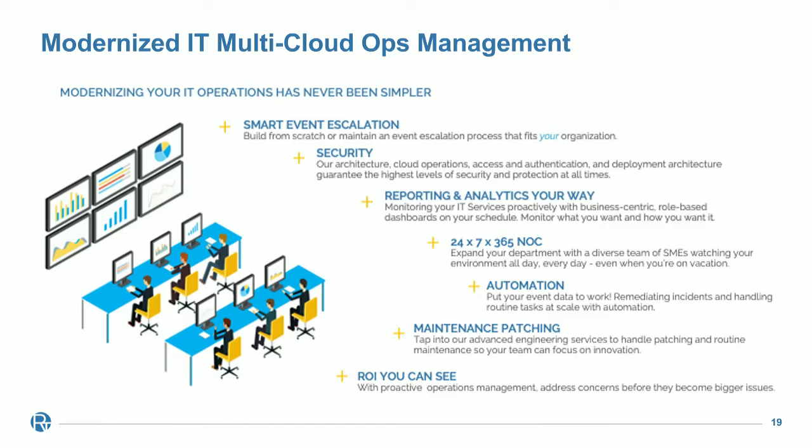So with smart event escalations and our partnership with OpsRamp, we're able to understand and correlate data between all these environments in one single pane of glass. We developed security architecture that matches against major threats and elements that are out there that are causing havoc day to day. We're building reports and analytics the way the customer wants to understand them, how they fit the model of their business and understand the central points of what their business runs on from those analytical points.